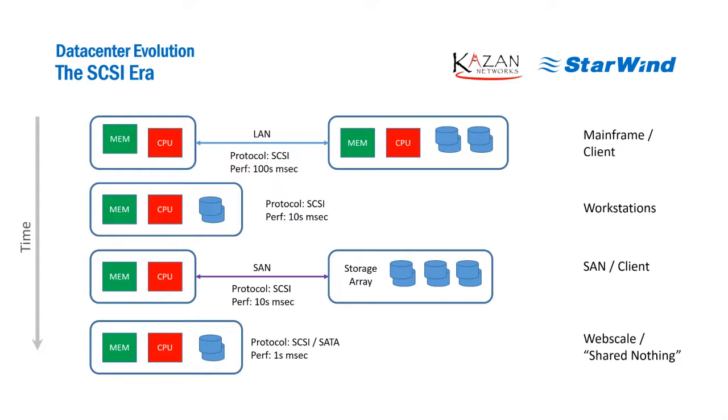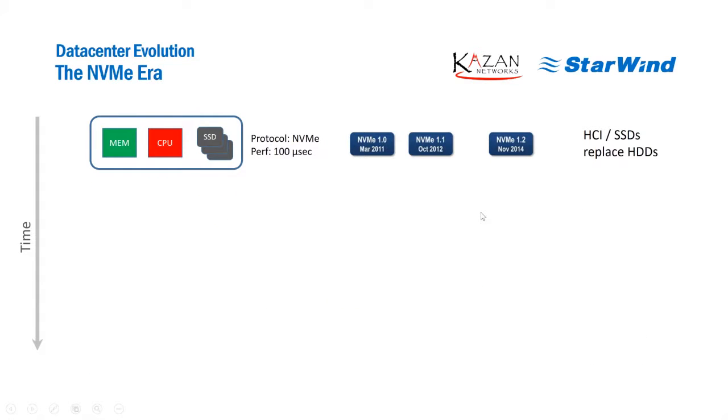So I don't think this is new to anybody, but the point I want to get across here, and what I think is pretty interesting, is this so-called pendulum swing of where storage is located: first in the mainframe, then local in the workstation, then remote in the SAN, and then local again in the shared nothing model. The takeaway here is that the pendulum has swung over the years, and it is still swinging. And that brings us into what we're going to call the NVMe era. And there we have a little distortion to that pendulum, right?